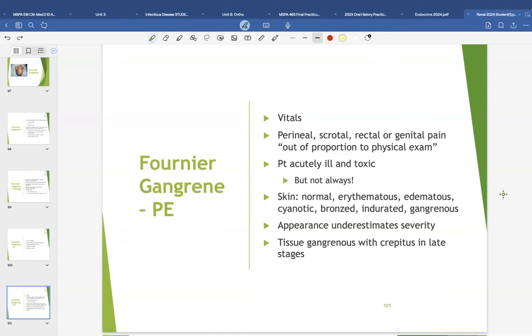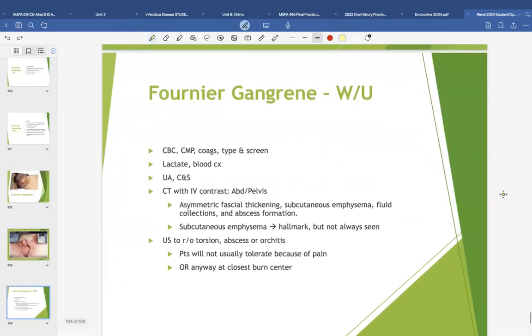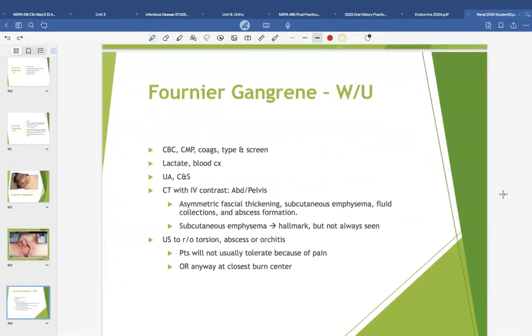Usually they're acutely ill and toxic, but not always. But pain out of proportion to exam is going to be here. That's when we tell you there's something serious. Don't underestimate how severe it is just because they look okay. If it's crepitant, then you're in trouble. It can look gangrenous like this, or it could just look erythematous. You might think this is a burn, or even just cellulitis. But in this area, you have to be worried about possible gangrene.